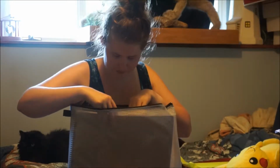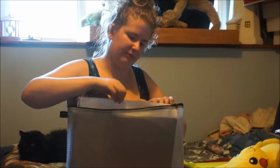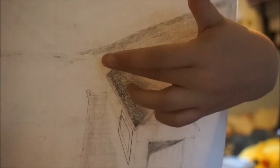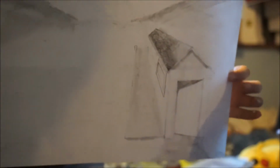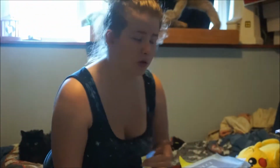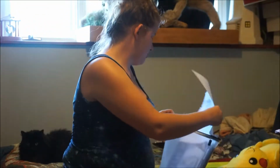Okay, I found my favorite piece. We had to find a focal point in our page, and everything had to go towards the focal point. My focal point was right up here, and this is the picture I drew. We all had to do one like this, but we had to create our own focal point. That's why I chose mine.